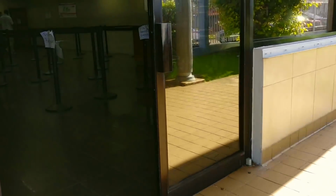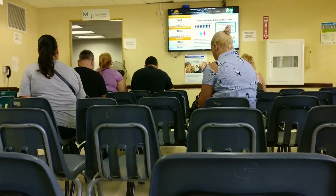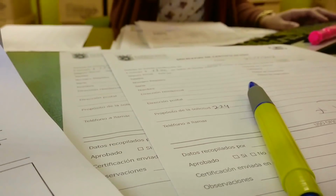Okay, so today I am back at DTOP, which is the Puerto Rican DMV, and this should be the last thing I have to do. I have to get 2 certificates of having no traffic fines. So I think I've got everything I need. Let's hope. The parking lot doesn't look too bad, but we'll see how it goes. Okay, that was awesome. It only took like 10 minutes. Amazing.